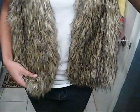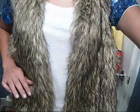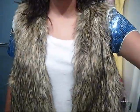So the sizes for this vest work like this: small, medium, medium-large. And then for some reason there was no large or extra large. It went from extra large to extra, extra large. So this is an extra large, extra, extra large because I like the length of this one better. I don't think you can see it, so I'll show you. The length is longer. The medium large was more cropped. So I got this one, and it's bigger and a little bit baggier, which is what I wanted. That's how I wanted it to fit.